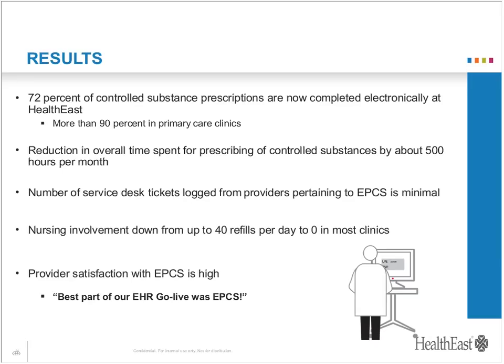Very, very small number. Another big thing to think about is nursing involvement, down from 40 refills a day to really zero in most clinics. Think about the old workflow where a patient calls in, they leave a message, the nurse gets that message, they have to call the patient back, talk to them about where they're at with their prescription, why do they need it refilled, this and that, then send me a message. Now the nurses don't even touch those refills. They come directly to me, I take care of them, they're done. And again, below there saying, the best part of our EHR go-live was the EPCS that you guys did.